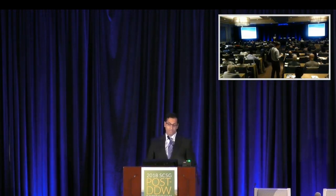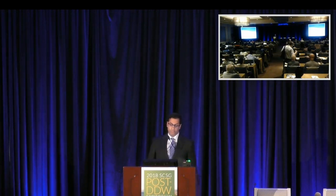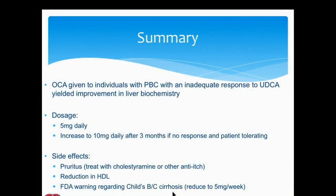And also very importantly, there is a risk of worsening liver failure among patients who have Child's B or C cirrhosis. And that's very important because if you are going to treat a patient who has Child's B or C cirrhosis, then you need to give them a different dosage of 5 milligrams weekly to a maximum of 10 milligrams twice weekly, depending on their tolerance.